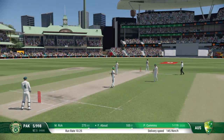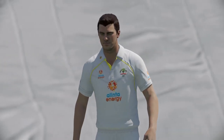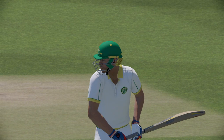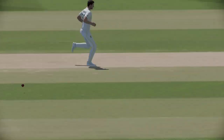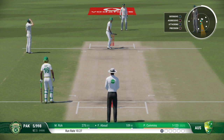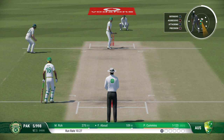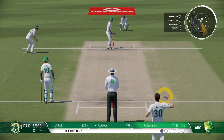Just perfection, a majestic shot. You just cannot hit it any better than that. Raced away to the boundary. Cummins shouldn't be too worried about that last ball. They've got them playing their shots, just need to tighten their areas now.